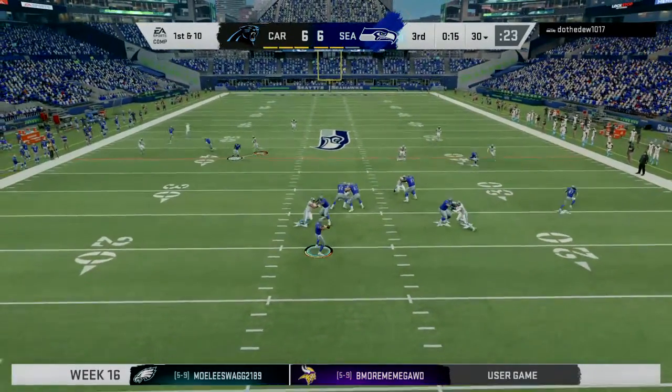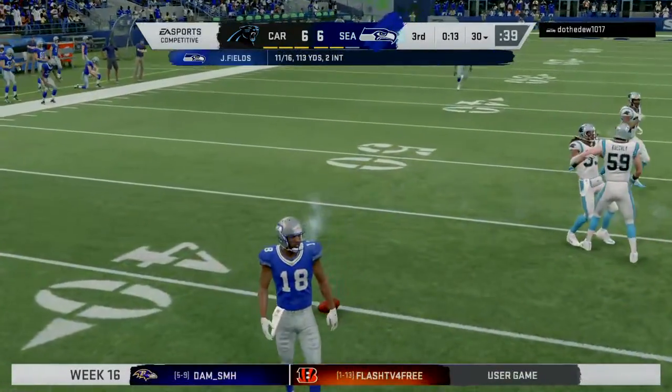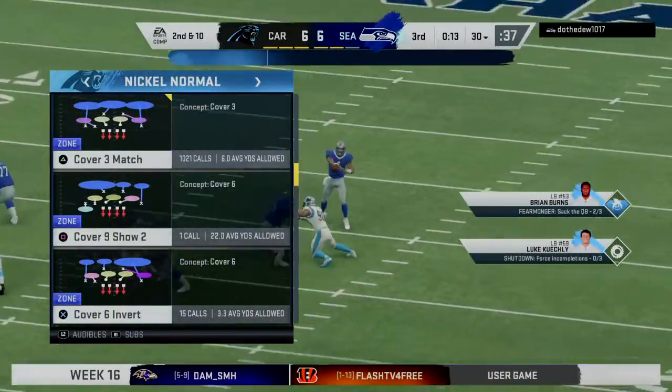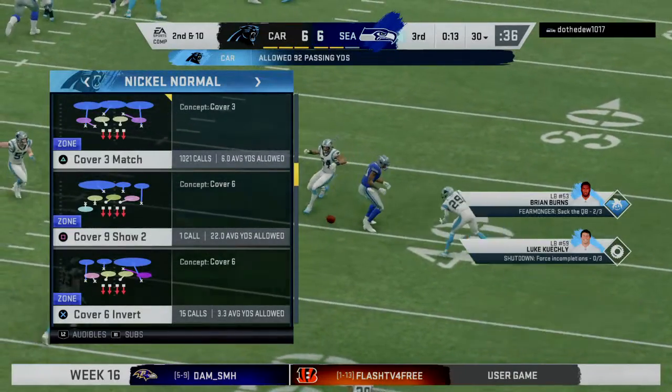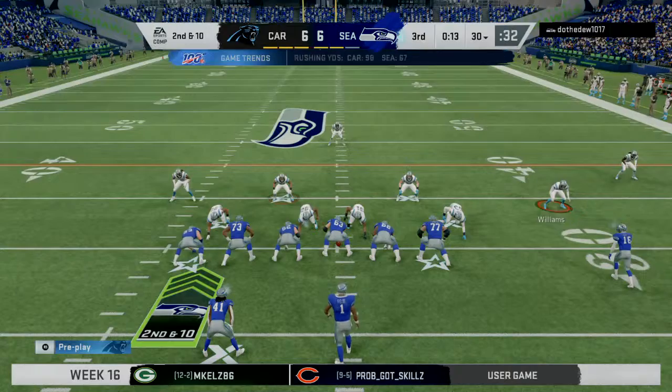Trying to shake off the interception from the last drive. He'll look to throw. Oh, that was dangerous. Threw it into coverage, almost picked. But instead, they'll keep it on second down. Ball on the 30 as they come up 2nd and 10.